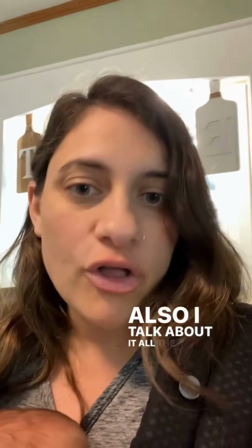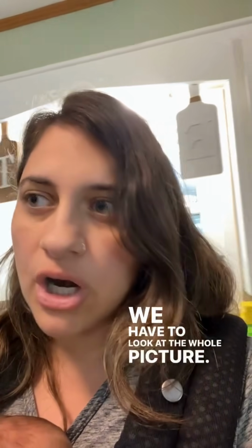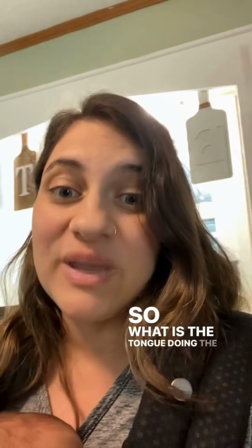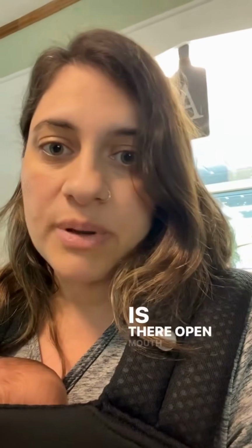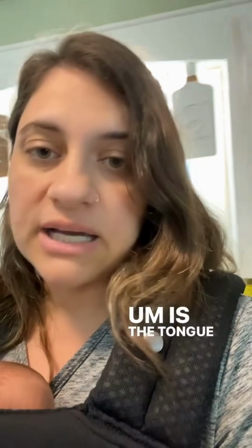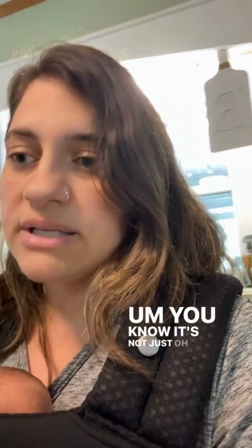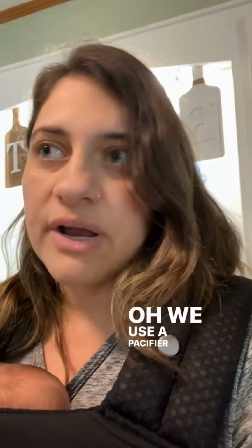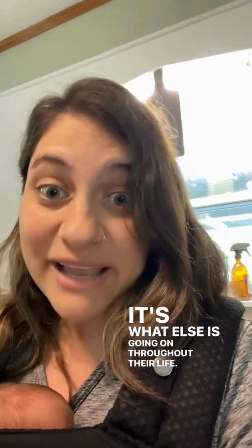Also, I talk about it all the time. It's never just one thing that we're looking at. We have to look at the whole picture. So what is the tongue doing the rest of the time? We want to remove the pacifier when they don't need it to soothe. And we need to be looking at what else is happening. Is there open mouth posture? Is the tongue lifted up to the palate space and sitting there nice and relaxed? It's not just, oh, we use a bottle, oh, we use a pacifier, so you're doomed. It's what else is going on throughout their life.